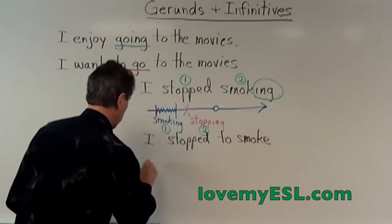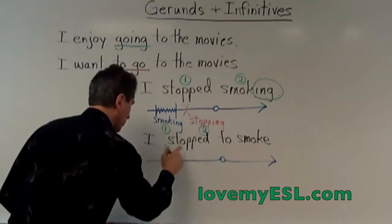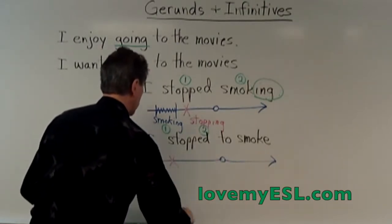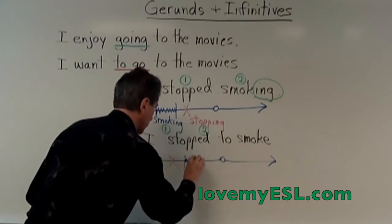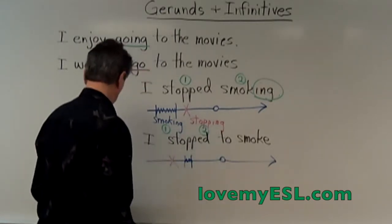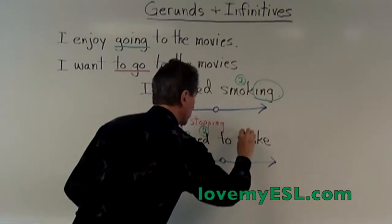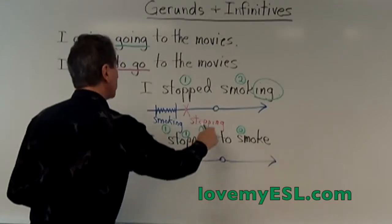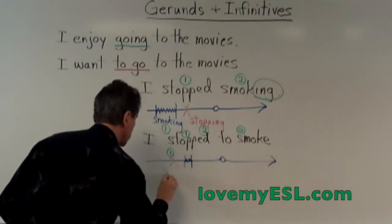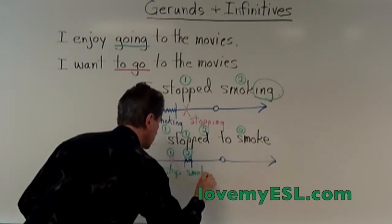So when you look at the timeline here, it's very, very different than the timeline that we just did. I stopped to smoke. So what did I do first? I stopped. Right there, I stopped. What am I going to do second? I'm going to start smoking. There's my cigarette. So I'm going to start smoking right there. So if you look at which one happened first here, stop is number one in the sentence, and to smoke is number two verb in the sentence. This number one, stop, is S-T-O-P here. And this is smoke here, S-M-O-K-E, stopped and smoke.